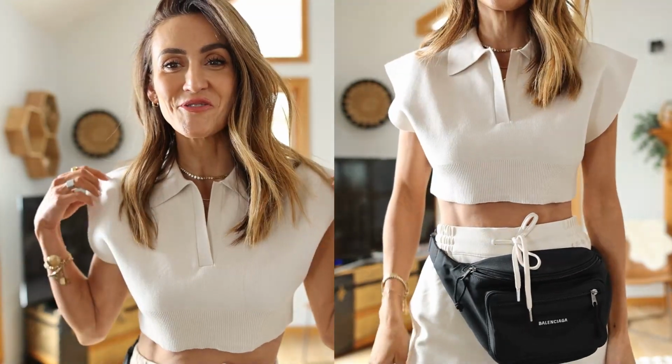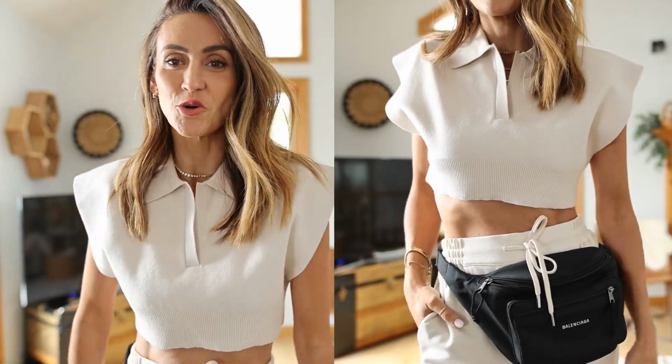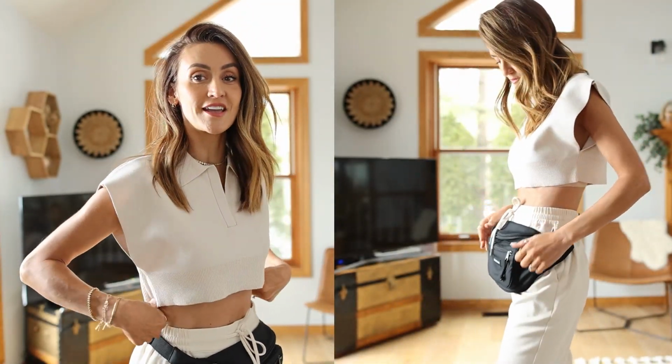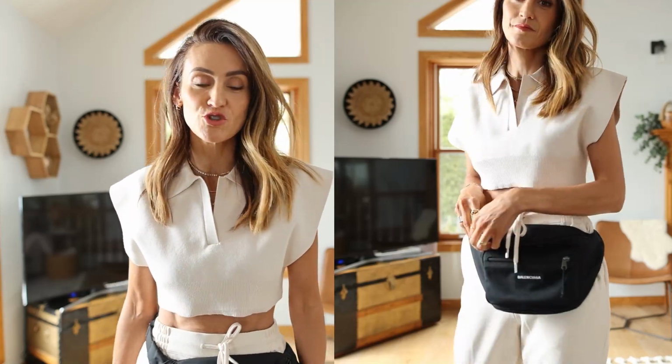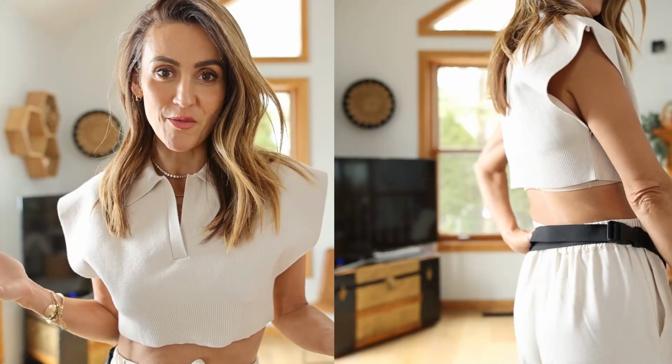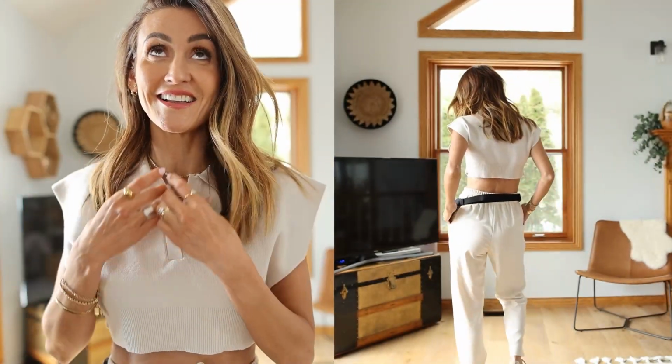For the next outfit is the cutest little polo knit top. This is a little more cropped than I envisioned. Obviously, we're not able to try anything on in the store, so you just have to grab and hope for the best, but I love it, you guys.